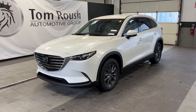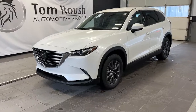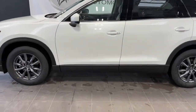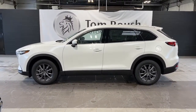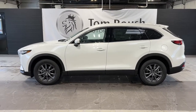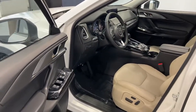This could be the car for you. The 2022 Mazda CX-9. This family-friendly Mazda CX-9 blends driving fun with three-row practicality. You'll love its near-luxury feel, sweeping lines, and zoom-zoom power. Its spacious, flexible interior, easy infotainment system, and driver assistance features make this SUV your go-to for every adventure.